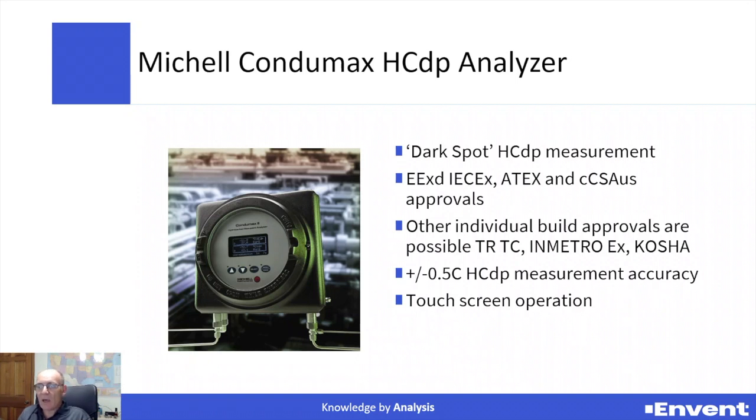So it comes with the typical approvals. It's IEC, EX, ATEX, CCSA, US approvals. We also have the TRTC, and we can achieve Inmetro and Kosher on request.